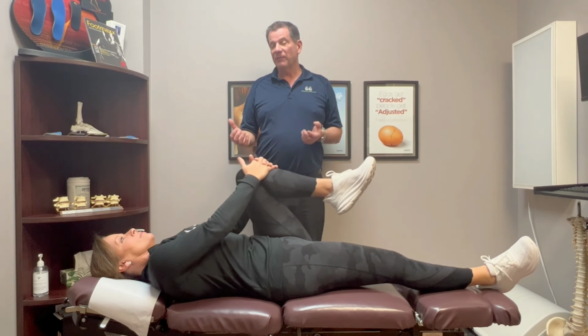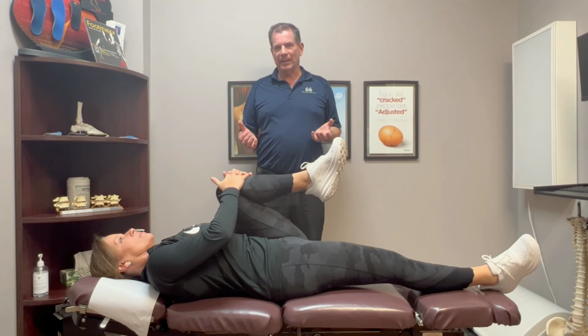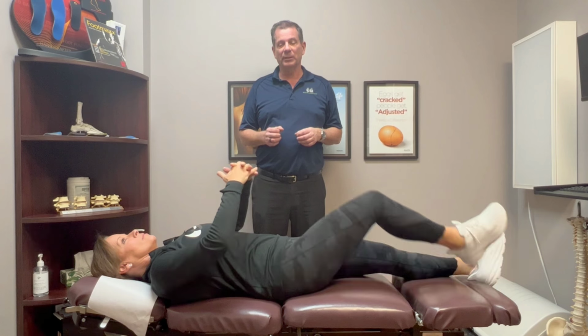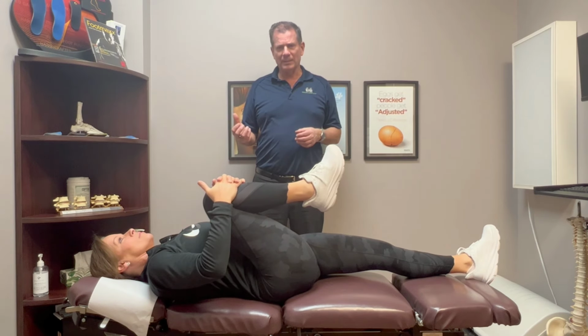We typically do this 5 times on each side, each time holding it for at least 10 seconds, but ideally, again, don't count. Go to the point where you feel the stretch ease up. You want to accomplish exactly what we're trying to do. Same thing again on the right knee. As I said, we're going to go through 5 sets of these.